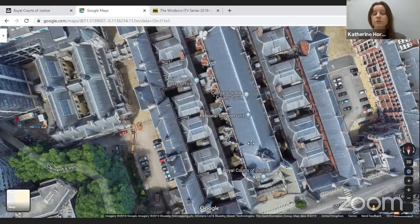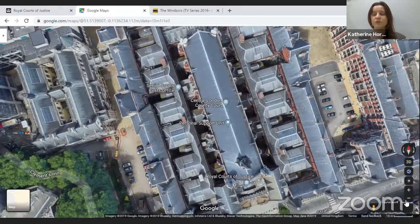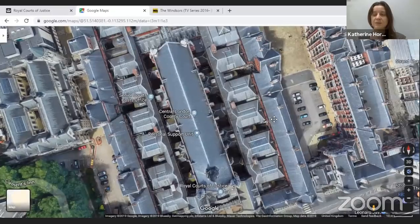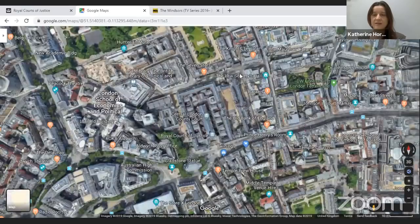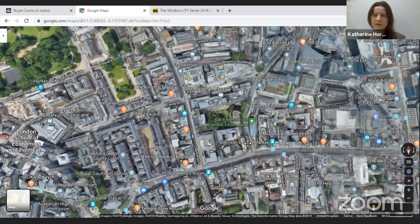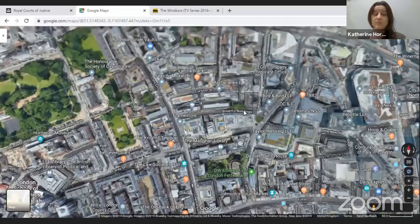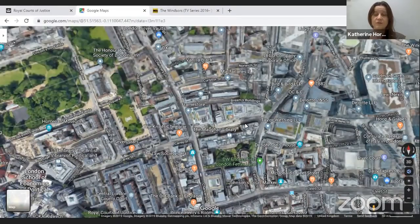There was also a court case of Philip Kerr versus MI5, which was taking place all the way across here, deep in the City of London, right? Over here in the Rolls building. Is this the Rolls building? Yeah, I think this is the Rolls building here. And so this is deep in the City of London, so it's actually extraterritorial.